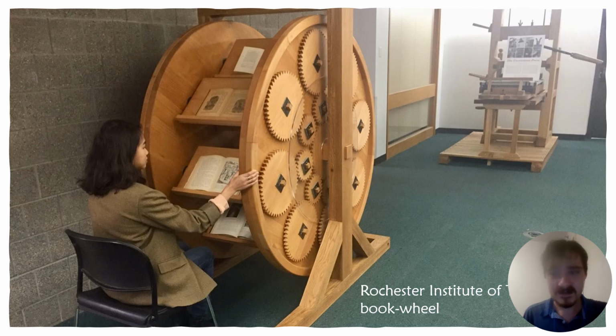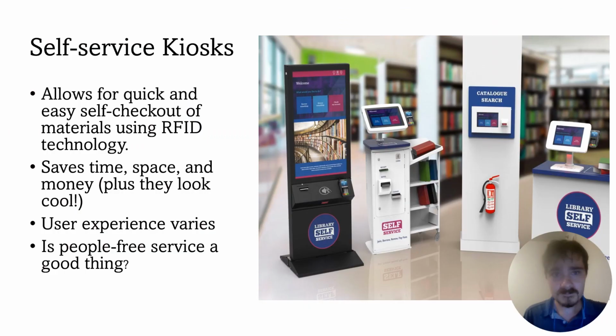As we can see here, the user either sits or stands in front of the wheel and turns it to their desired pre-placed book, allowing for increased convenience and speedy results. These two aspects of technology are key to modern library users as well, and can be achieved by the use of self-service kiosks. These devices allow patrons to quickly and easily check out and renew items on their own time, without having to wait online for a person behind the circulation desk.